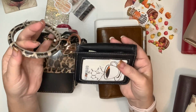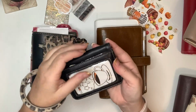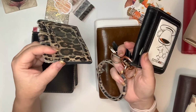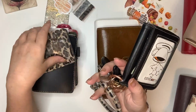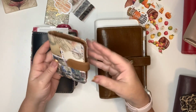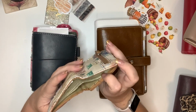These are my keys, and I use this as a wallet. So if I just want to run in real quick, I just put those on my hand and run in to wherever I'm going. It used to have this on it, but it was breaking. So I had this and I added it, which is fine, it works. But then I also carry this around, and it's fine. It has other cards, and it actually functions as a wallet. So I keep cash in there.